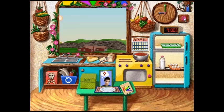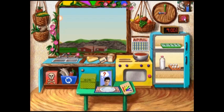9 a.m. It's 9 o'clock in the morning. Lots of kids start school at 9 o'clock. When you're not in school, 9 o'clock is a great time to go out and play.